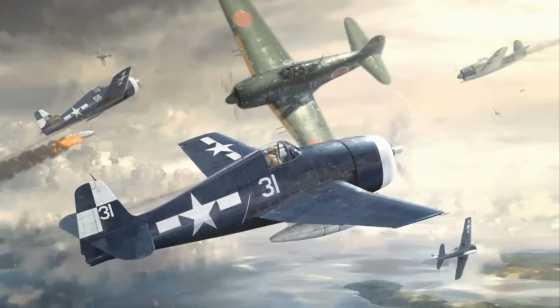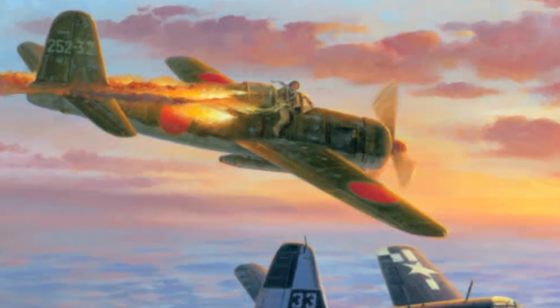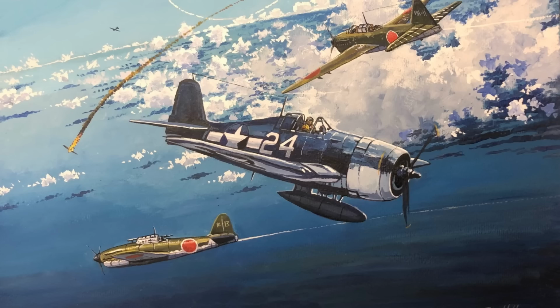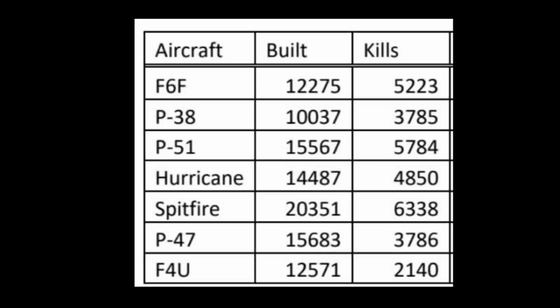Over Tarawa, Hellcats bagged 30 Mitsubishi Zeros for the loss of only one of their own. Over Rabaul, New Britain, on the 11th of November 1943, Hellcats and F4U Corsairs claimed another 50 enemy aircraft. During the Battle of the Philippine Sea, on the 19th to 20th June 1944, Japan lost somewhere around 600 aircraft. Now, some of these were due to US anti-aircraft fire, but a good number were shot down, with a major proportion being knocked down by Hellcats, which only lost 24 in the bargain. It was a trend that wouldn't end until the shooting finally stopped.